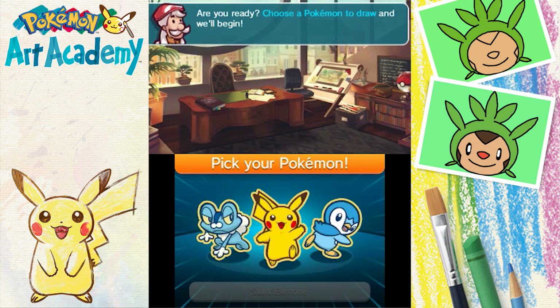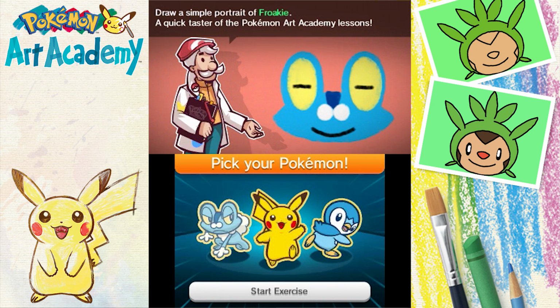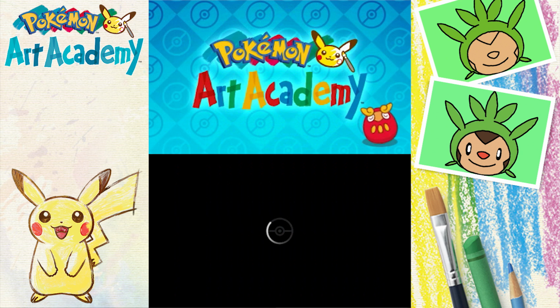Oh gosh. So we can actually choose a starter Pokémon in this game. We can have Pikachu, or we can have Piplup, or we can have Froakie. I think we go with Froakie, one of the new Generation 6 Pokémon. I didn't pick it up in my Pokémon X playthrough, but we're going to pick it up in our Pokémon Art Academy video. Here we are. Let's start the exercise, shall we?